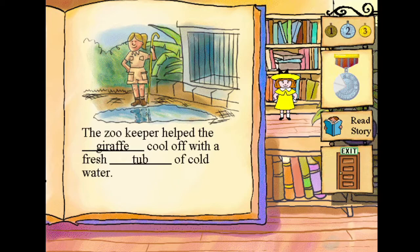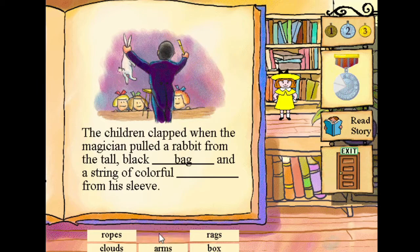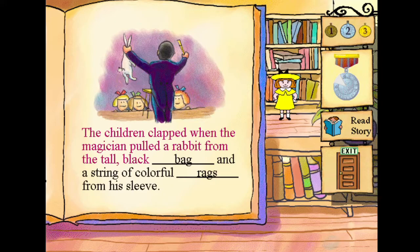Children clapped when the magician pulled a rabbit from the tall black bag and a string of colorful rags from his sleeve.